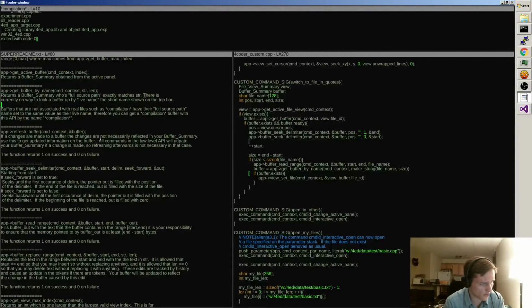Will the API also support making buffers on startup? Yes. Okay, so Fucon asks, will the API also support making buffers on startup? And he has a more specific use case, which is that he wants to put a compilation buffer in a particular place. It's actually going to be even better than that.